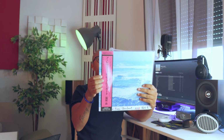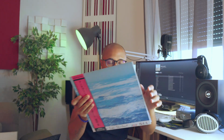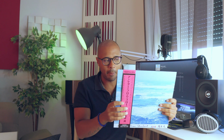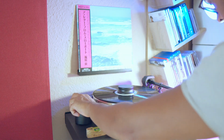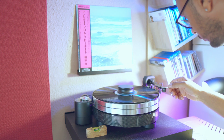Next one, Ryo Fukui, A Letter from Slowboat. This is a must-have record, guys. I got this Japanese press release. I didn't compare it with the European one, and it sounds just amazing. Pitch black, ultra clean, so beautiful, a superb record. About the soundstage, it is not so wide because everything is pretty much in the center, but I like that there is still a beautiful separation.